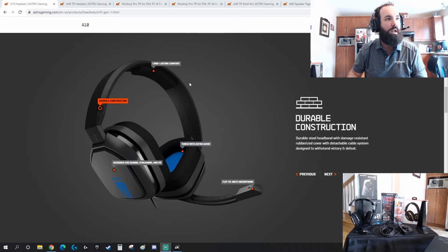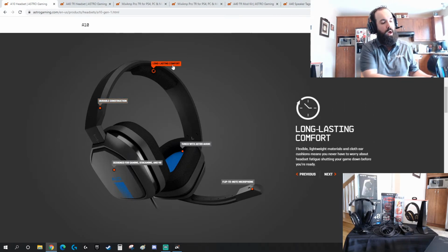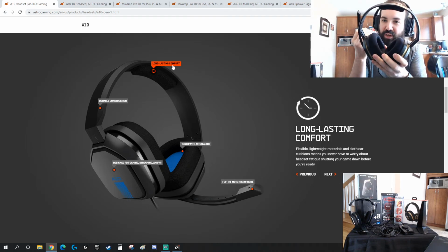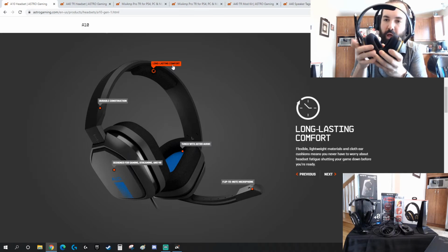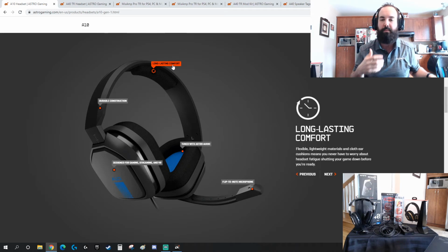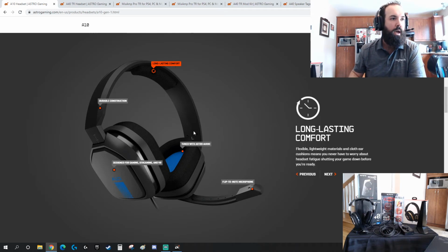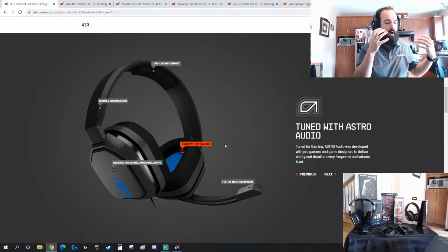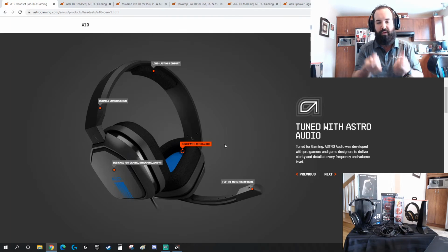The other thing as well is the long-lasting comfort. The padding on the headset itself is a very soft cloth. It's not a mesh fabric, it's a very soft cloth, so you can wear it all day on your head, and you won't have that fatigue by the end of the day. It's also tuned with Astro audio, meaning that all the Astro headsets have been tuned with professional audio to make sure you get the best experience with your sound.